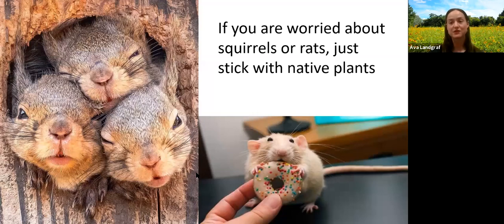And this is a big thing when talking about birds or feeding birds. A lot of people have problems with the squirrels, and people are worried about the rats coming around at night. If you're concerned about that, then I would say just stick to native plants, because those do not feed the squirrels and don't feed the rats. You're just feeding the birds. So you can keep it simple. You also don't have to clean your native plants, so it can be a much better option than keeping out a feeder.